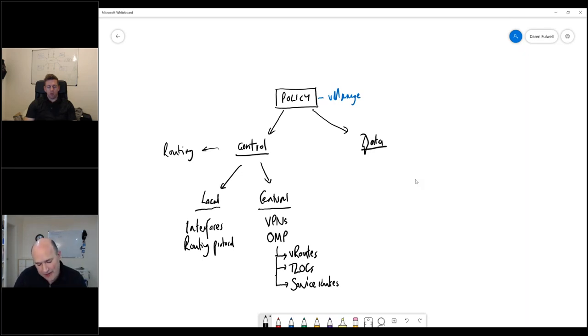You could almost argue that all of that stuff is the bread and butter, right? That's just how you make things work and how it functions and how you form up that overlay. The more interesting stuff is really in the data plane. And again, you've got a local element to that and a central element.